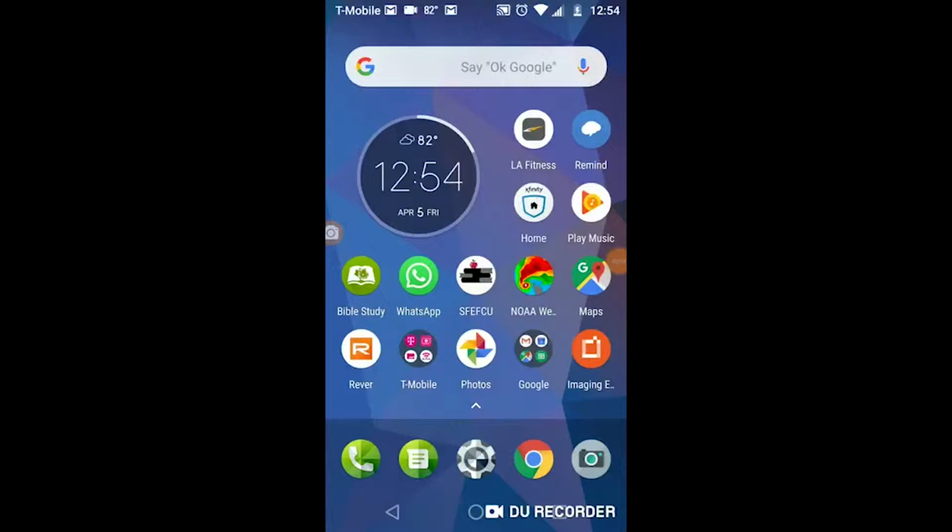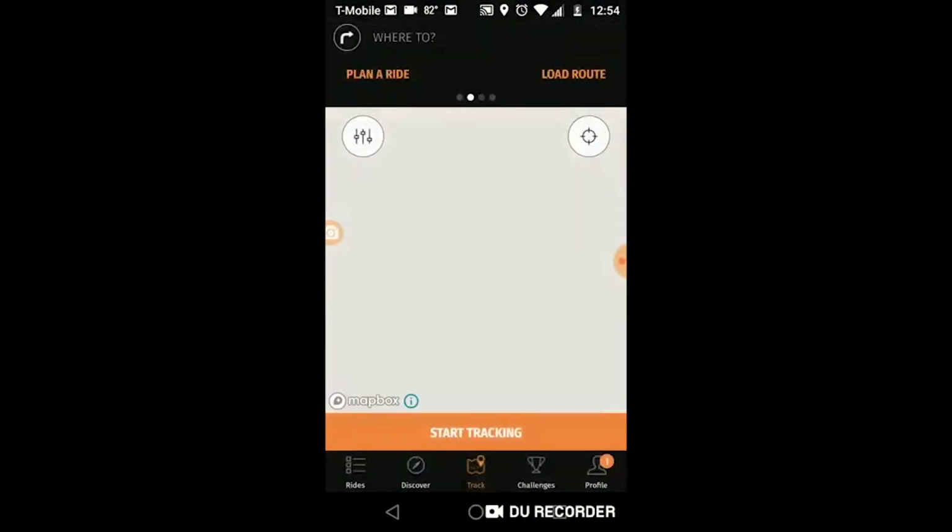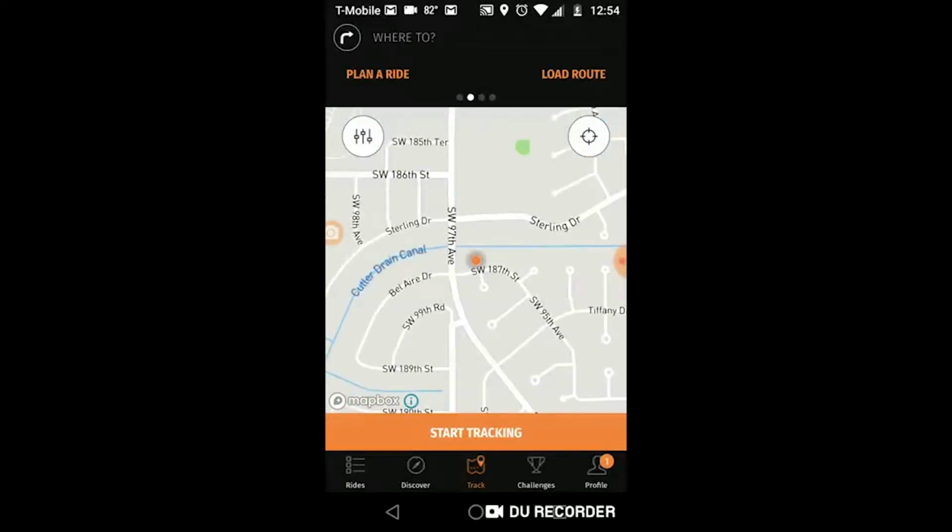We're going to start off by launching the REVER app. When it first comes up, you're in the middle of the application and you can start tracking. So if you're on your bike and you want to start riding and tracking right away, you click the Start Tracking banner down at the bottom, and it tracks all of your movement.